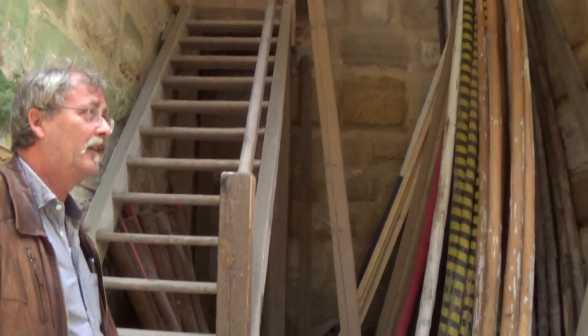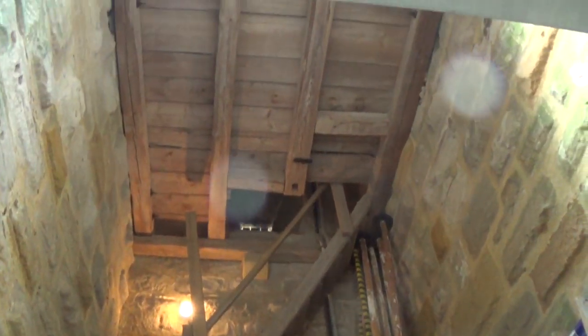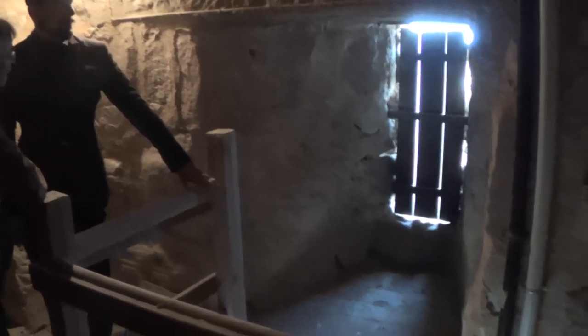Absolutely. So next, Dr. Alfred was going to show us one of the tallest towers in Veste Coburg. Not very handicap accessible, but I was very determined to get up there and check it out. Now here I continue my climb to the top. Here we reach the upper wall.